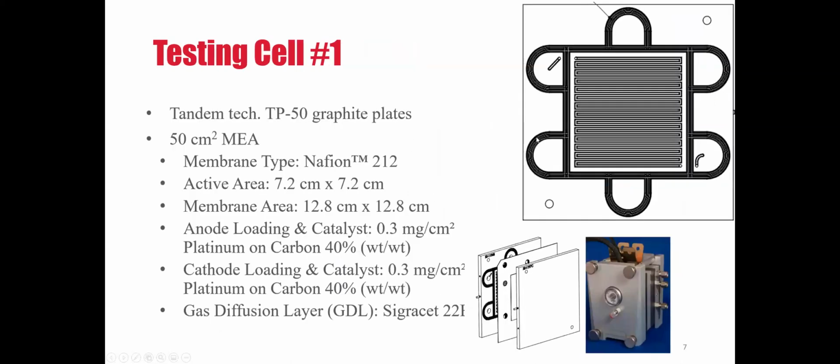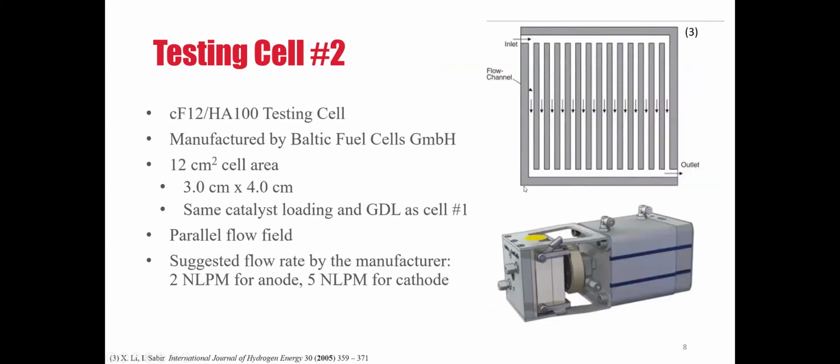We have two different test cells. One has a serpentine flow channel, with a 50 square centimeter MEA. I use Nafion as a membrane and 0.3 milligram per square centimeter platinum as a catalyst. The other one has a different type of cell design. It has a parallel flow channel, and it also has a smaller cell area of 12 square centimeters.